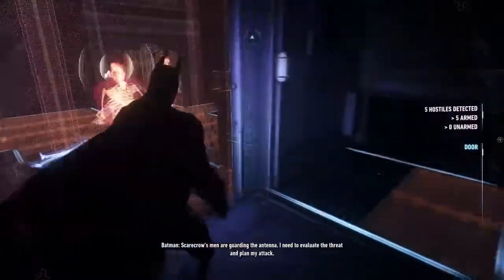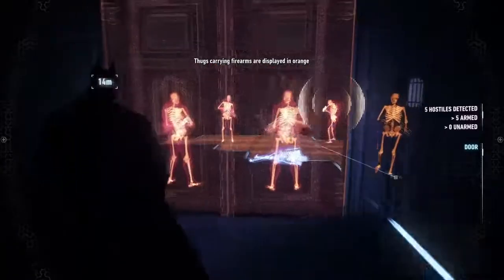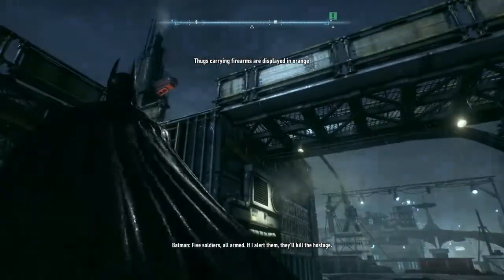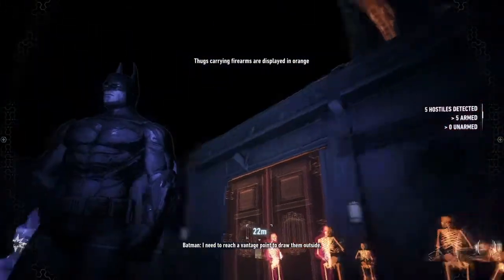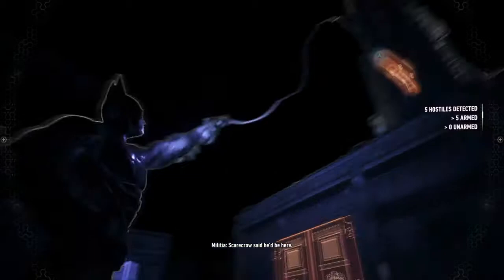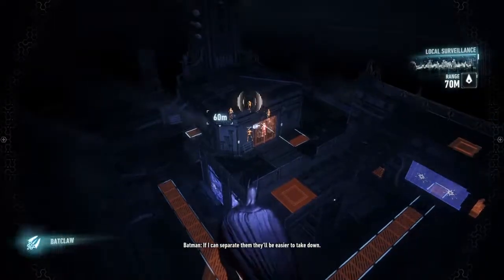Scarecrow's men are guarding the antenna. I need to evaluate the threat and plan my attack. Five soldiers, all armed. If I alert them, they'll kill the hostage. I need to reach a vantage point to draw them outside. If I can separate them, they'll be easier to take down.